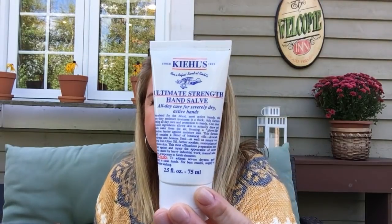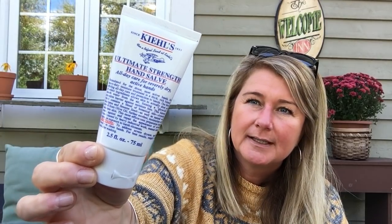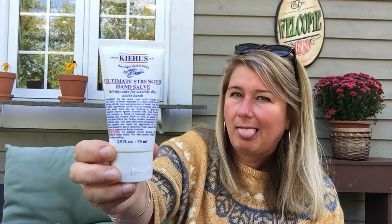If you look at my hands, they are a mess because I've been dyeing non-stop, and your hands are in water all the time, so they get so dry. My cuticles are all peely, and I had to cut my nails quite short because of the dye underneath. Anyway, my hands are a mess. But this is the best cream. I put it on every morning and every night before I go to bed. It's Kiehl's Ultimate Strength Hand Salve. It smells a little medicated, but it works. It's not a fancy smell. All-day care for severely dry, overworked hands. So I recommend that.